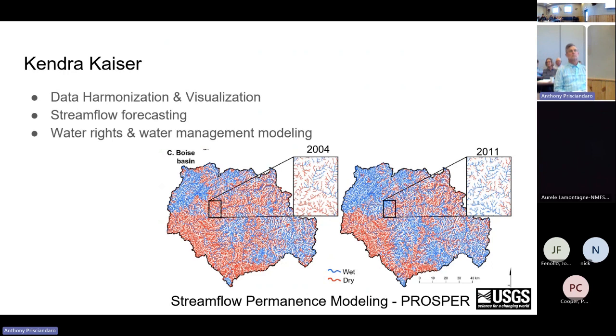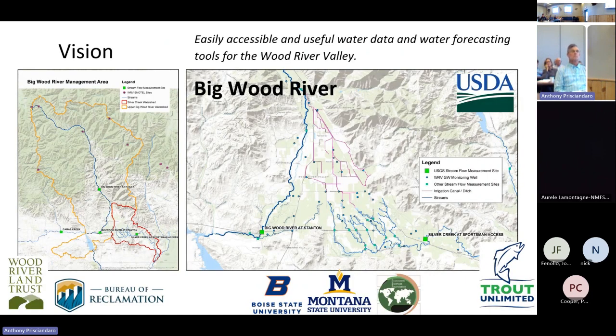And then the other thing that I have been doing since being in Idaho has been focusing on stream flow forecasting and thinking about how we model the way that we manage the system. So you can go to the next slide. This is an example from over in the Wood River Basin.